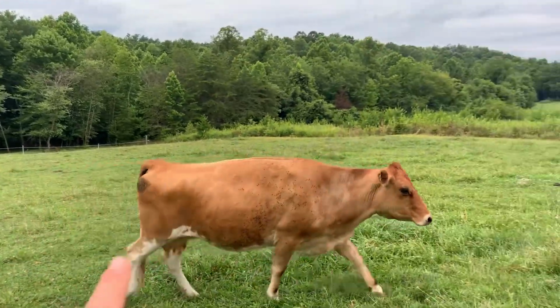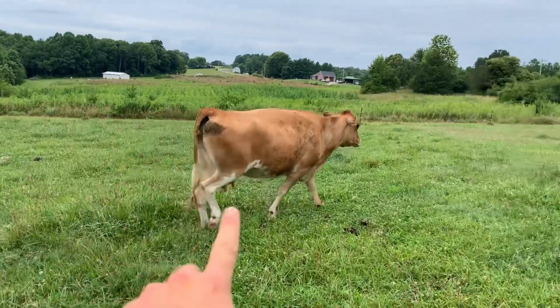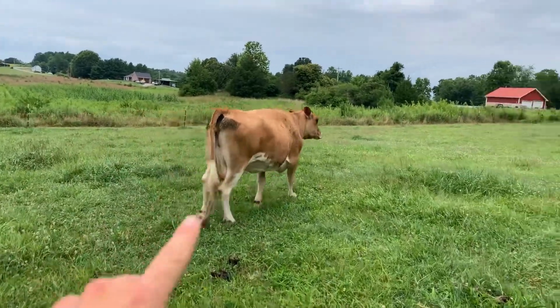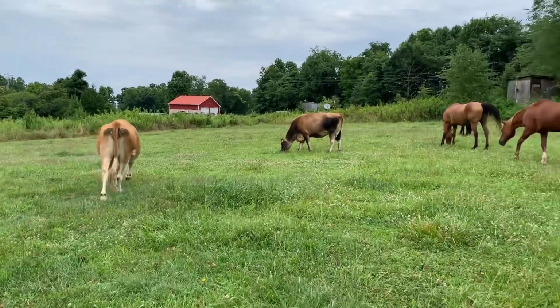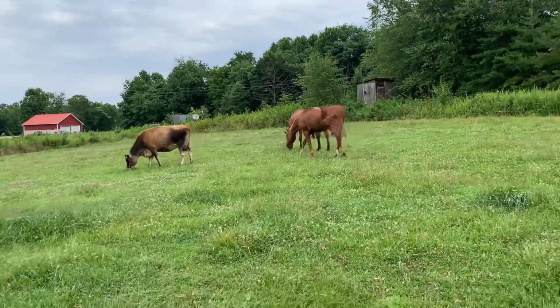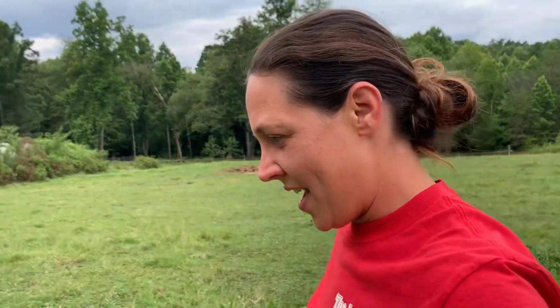I want to show y'all something here. I got high hopes that she's bred. When I dried her off, this went completely empty. And look at there, she's bagging up a little bit. So I got high hopes. Candy is too, a little bit. So hopefully we'll have some calves come winter time.